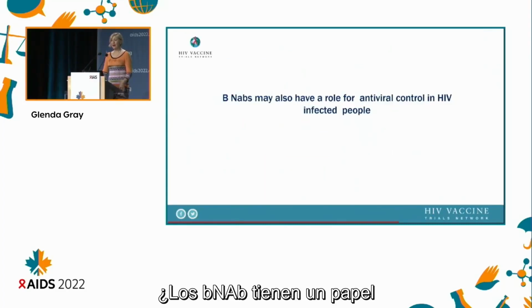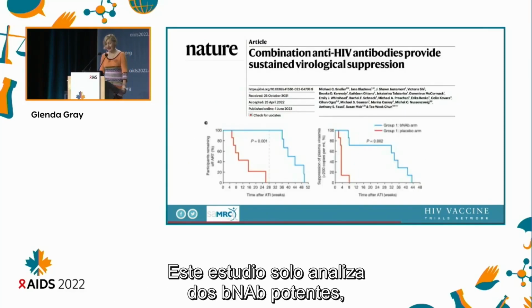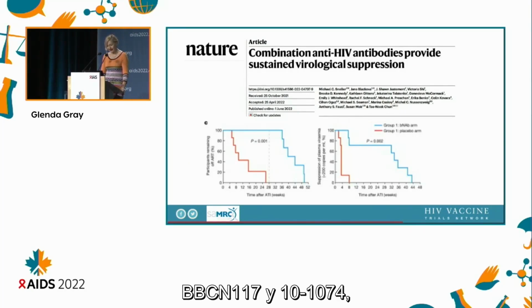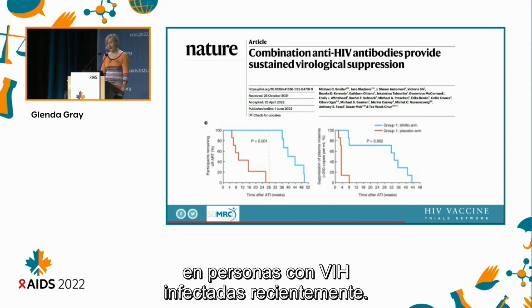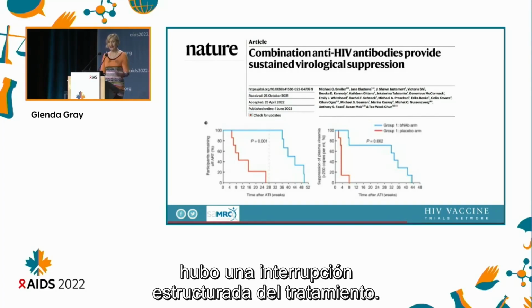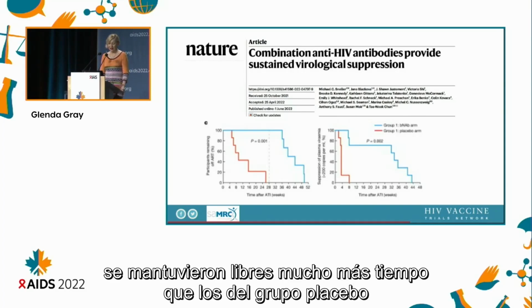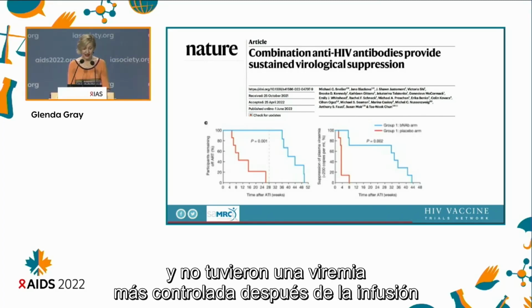So what about whether broadly neutralizing antibodies have a role for antiviral control in HIV-infected people? This study just looks at 2 powerful broadly neutralizing antibodies, 3BNC117 and 10-1074, in people with HIV who were recently infected. And so after receiving the infusion of the 2 monoclonal antibodies, 3 days afterwards, there was a structured treatment interruption. And here you can see that those who received the broadly neutralizing antibodies remained off ART longer than those on placebo, and also tended to have more controlled viremia post-infusion as compared to placebo.